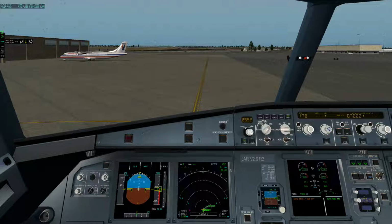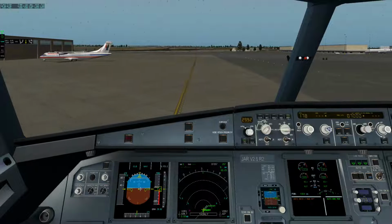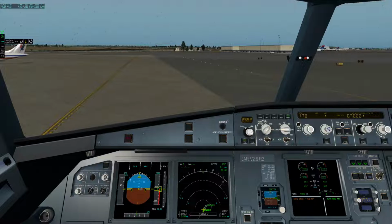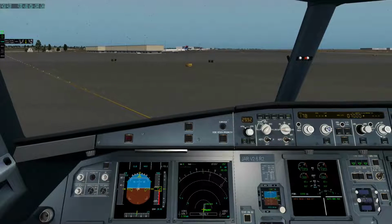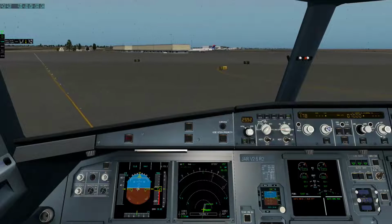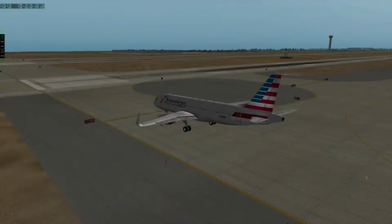Park brake off. A little fuel to the engines. And now a long taxi out to the end of runway 26 right. So I will spare you that journey and meet you on the other end. Alright, here we are at the end of runway 26 right.